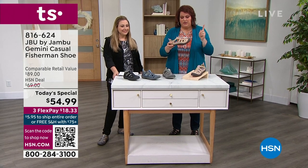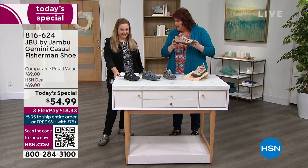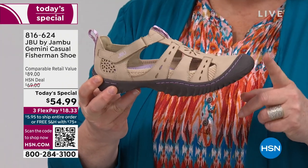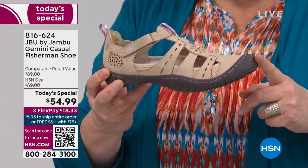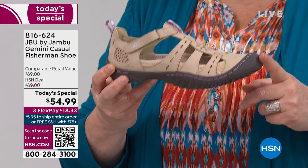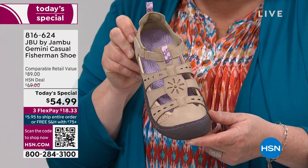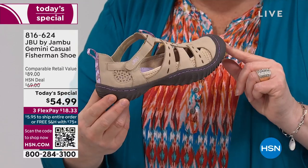So what I'm going to do is take you from toe to heel because you're going to be shocked at how many features there are in just one shoe. We not only have a team of female designers, but we also have a team of footwear architects that put it together so that the shoe becomes extremely functional. It's fit, function, and fashion all in one.